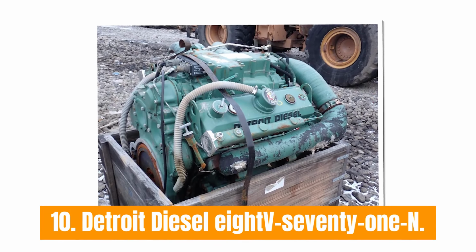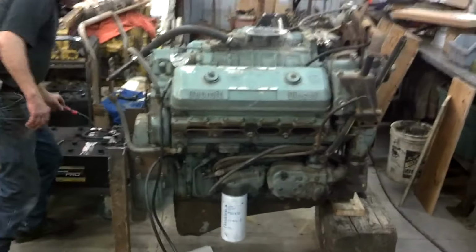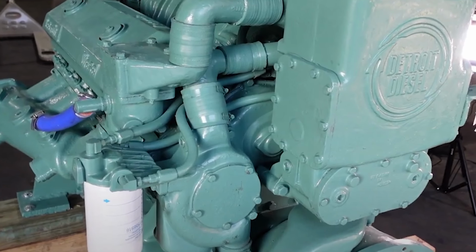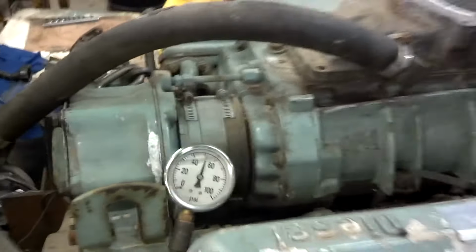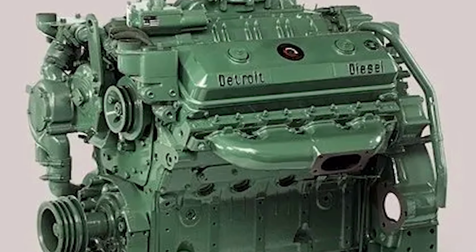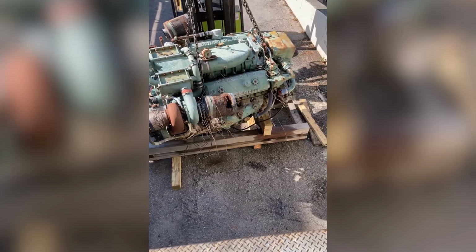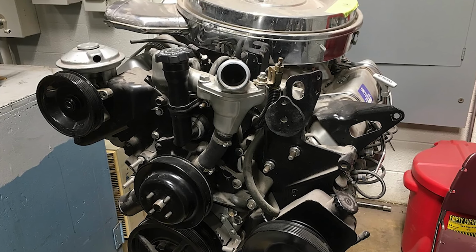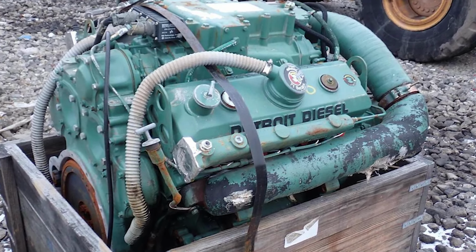10. Detroit Diesel 8V71N. Before turbos became the norm, the 8V71N was the backbone of heavy-duty diesel power. This naturally aspirated V8, with a displacement of 568 cubic inches, produced 318 horsepower at 2,100 RPM and 863 pound-feet of torque at 1,200 RPM. It powered a wide range of vehicles like early Class 8 trucks, buses, military vehicles, and off-road equipment in the 60s and 70s. Its rugged build and straightforward mechanics meant it could survive harsh climates and bad fuel.